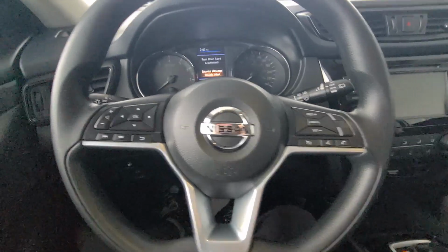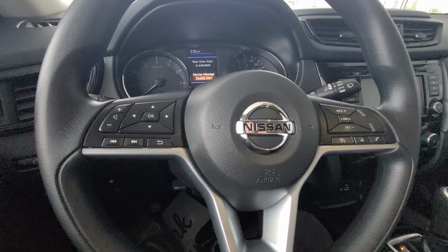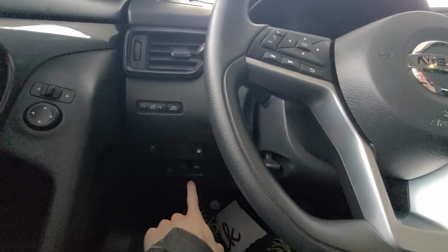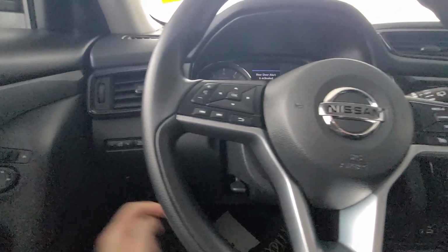I'll go to a little wide angle view here. So the release for it's just down there. You can move it up and down and pull it in and out as well. So for myself, I have a little bit longer legs, so I would slide the seat back and then pull the steering wheel a little bit closer. There is an eco mode and a sport mode that you can activate down there, as well as the traction control and the fuel tank release.